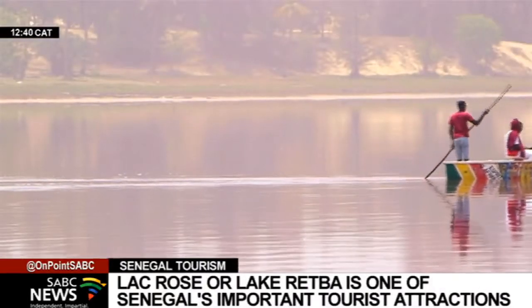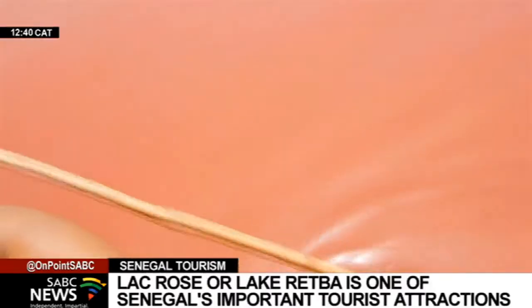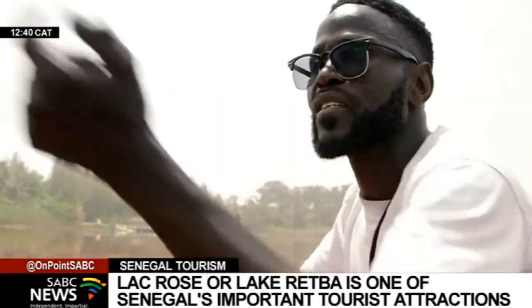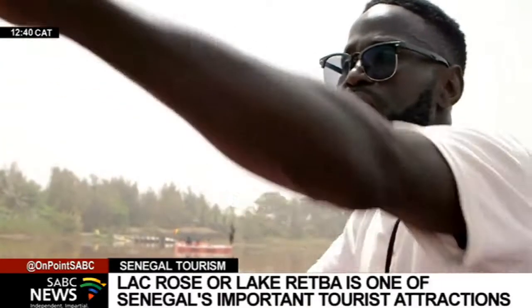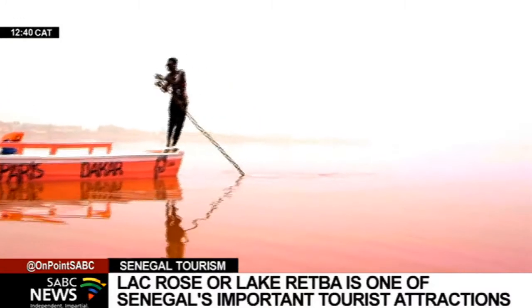For decades, people have come from far and wide to see Africa's most distinctive lake. A ride to get a closer look costs us about $40. Omar Dien, our guide, says this has been the source of his livelihood for the past decade. But in the last few years, the people visiting the lake have changed.